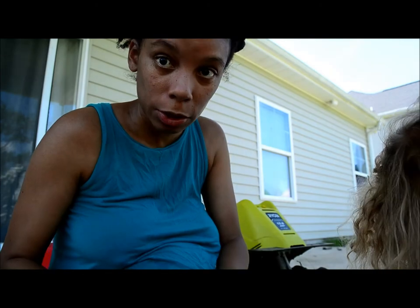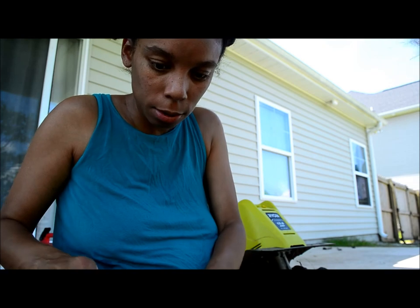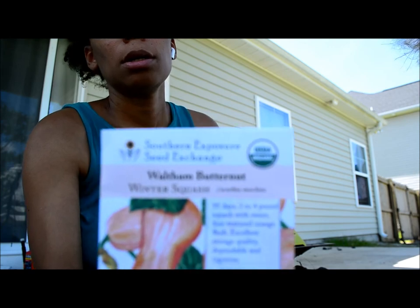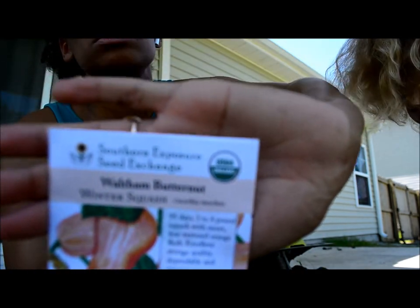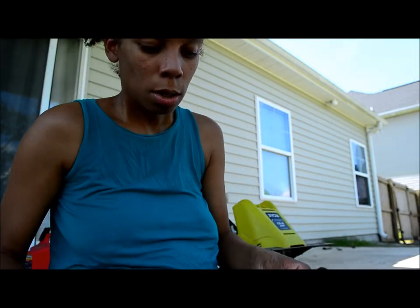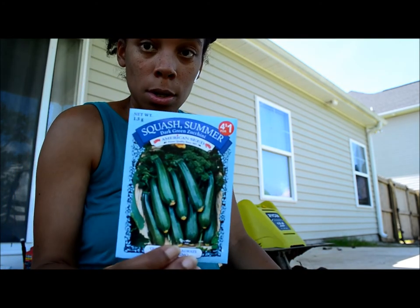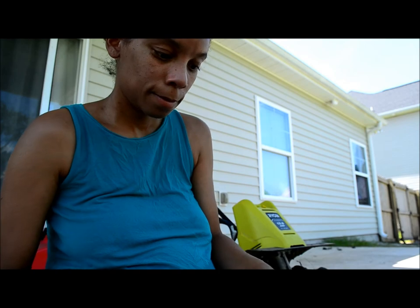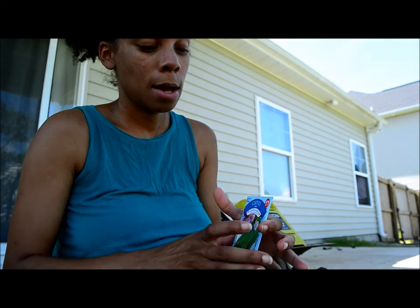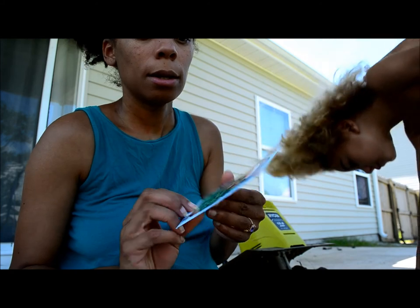When my mother came yesterday, she brought more seeds. She brought me seeds. So she brought this. Can you see? The winter squash. These look really cool. Then I got peppers. I got enough of these growing. There's chives. They're real fast. And then basil.